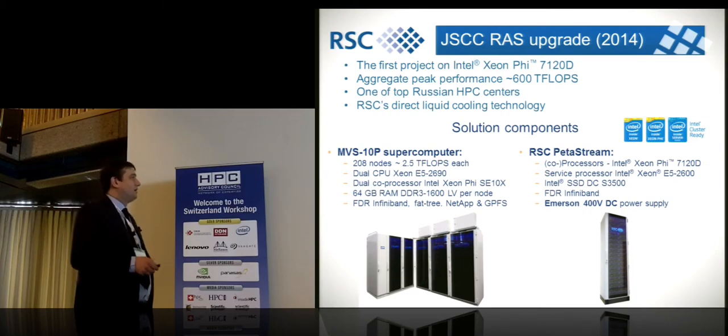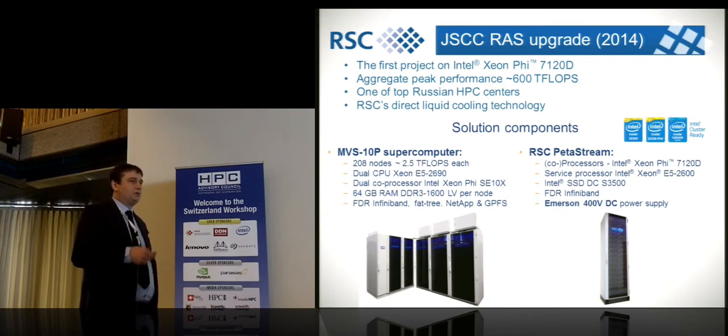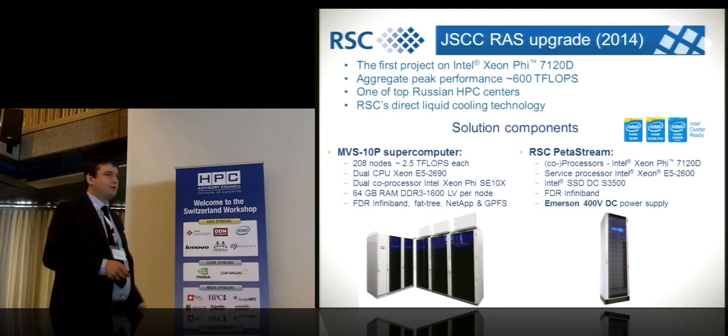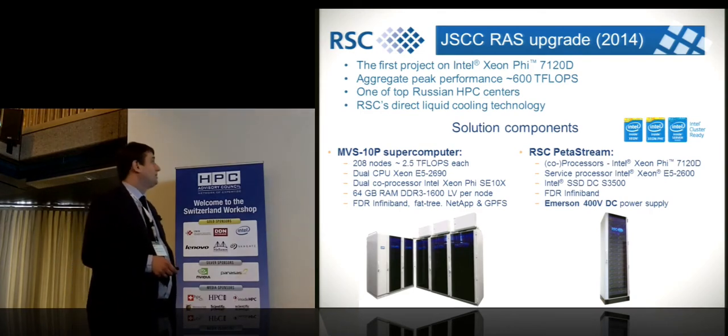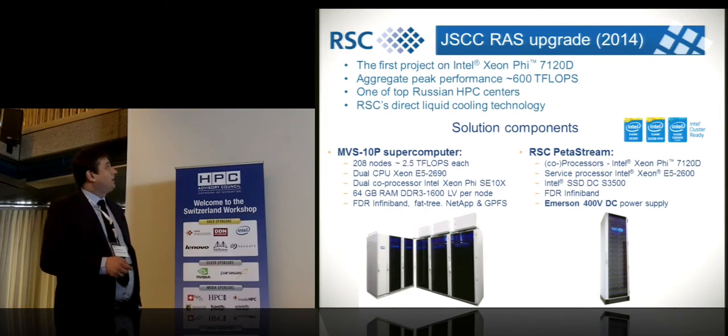That features again, that is the test bed for this new technology and to test the application performance, develop software, and so on. Altogether, that provides a substantial compute resource to the JSCC RAS, that is one of the key HPC centers in Russia, and aggregate performance is over 600 teraflops.